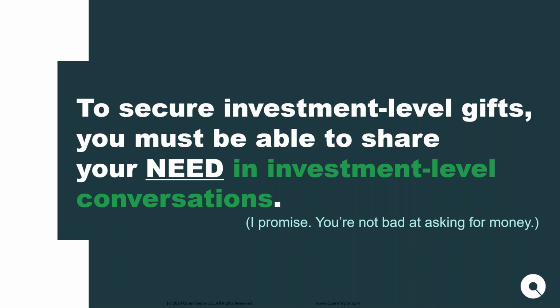So hear this as we head into this next section of some really significant fundraising strategies that you can start using today. If you're going to secure and find investment level gifts from individuals, we're talking individuals today, you have to be able to share the need of the organization. You have to be able to move into a financial conversation, business person to business person, right? And anybody can do this. I know if you're listening and you're running an organization, if you're the development director, executive director, you're a teacher, lawyer, pastor, doctor, social worker, you got this. I'm going to show you how.